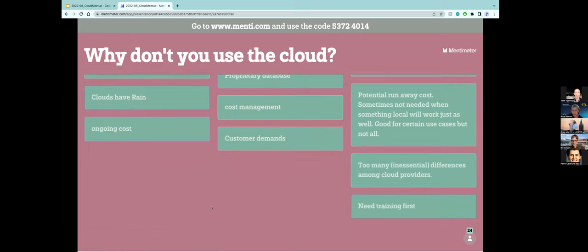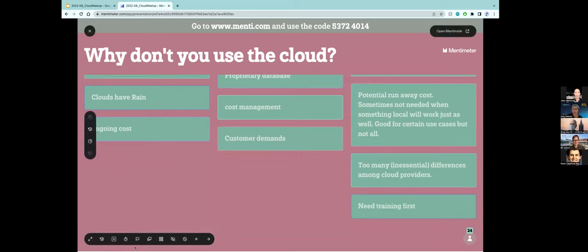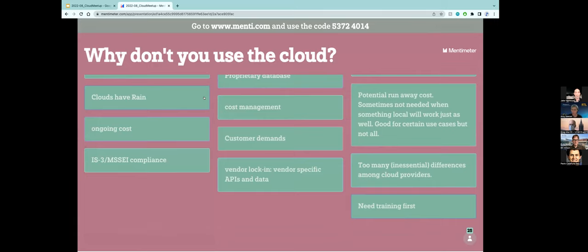Oh, we'll have to touch base with UCLA at some point. Seeing the comment there from Brian. Totally. I like this comment, too many differences among the cloud providers. I feel that so much. Need training. Okay, nice. Excellent. Well, thank you all. This is, IS3, MSSEI compliance, vendor lock-in. Wow, these are still rolling in. This is amazing. Maybe our little planning group can think about what we want to do with this information, and maybe share it out to the wider community, because this is kind of a gold mine.